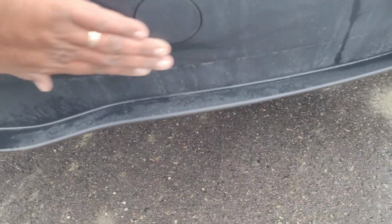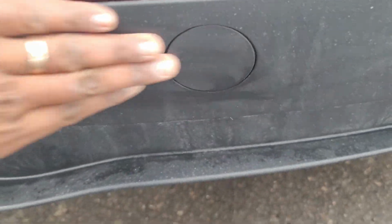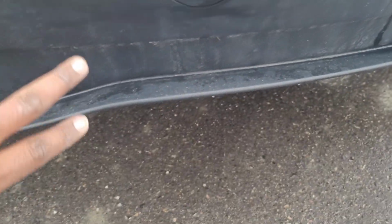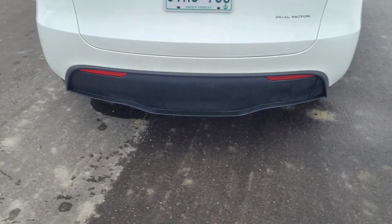My panel back here, it's called a diffuser. It actually had scratches at the time of pickup. So they're actually changing this, and there was another scratch somewhere here. So this complete diffuser panel is being replaced.